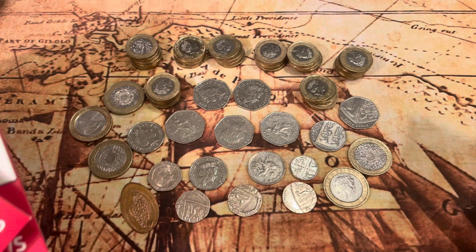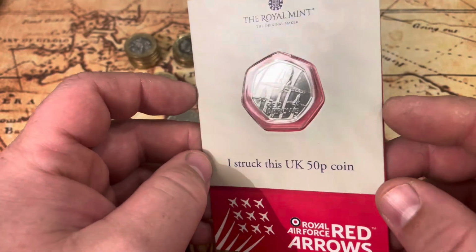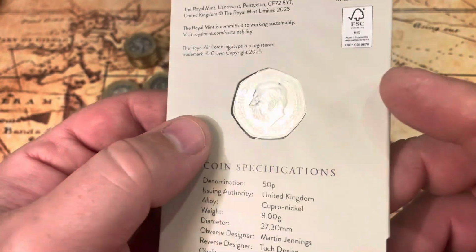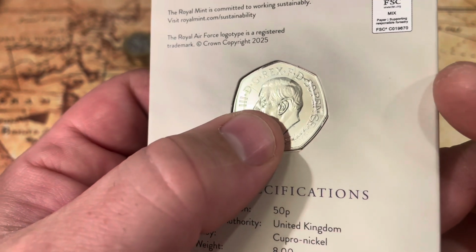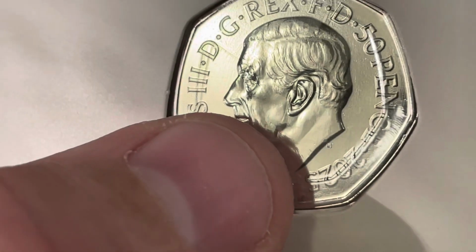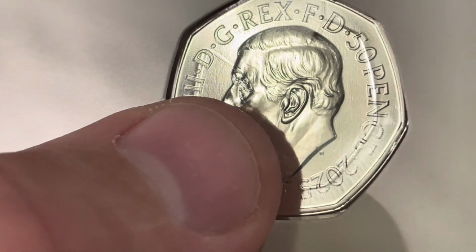I went to the Royal Mint and took a tour of the facility. I learned quite a few interesting facts about it. If you zoom in pretty close, you can kind of see in his ear, the front part of his lobe, it looks like a bird.